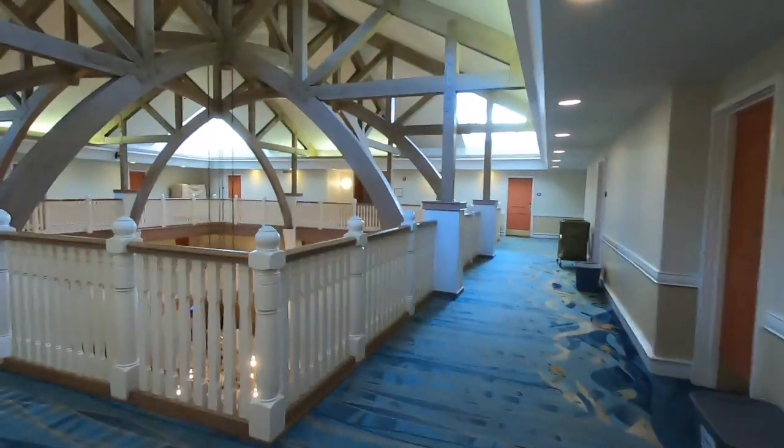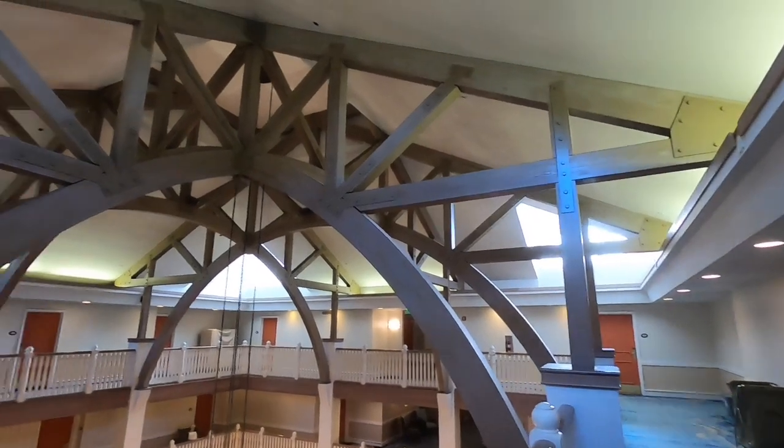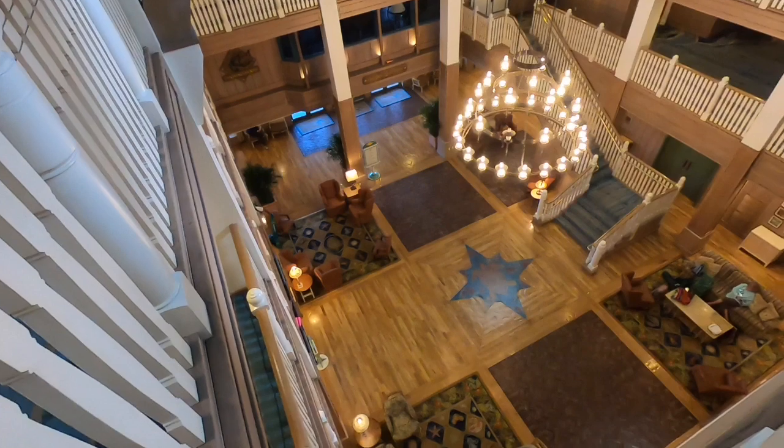This resort also features a cannon. All right, we're currently on the fourth floor of this gorgeous hotel. Look at this, and here we go. There's a beautiful lobby down here. Look at that.